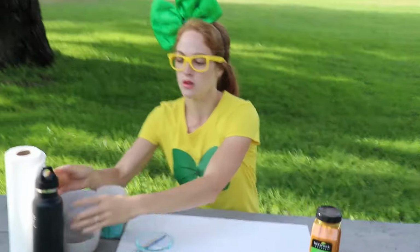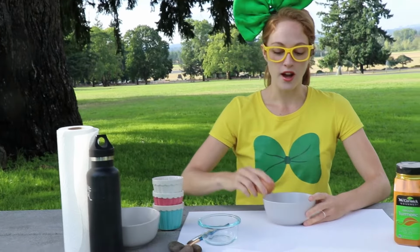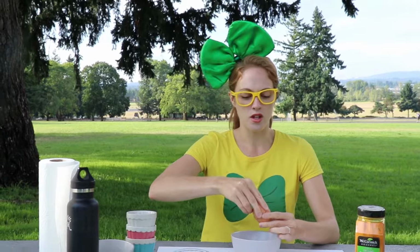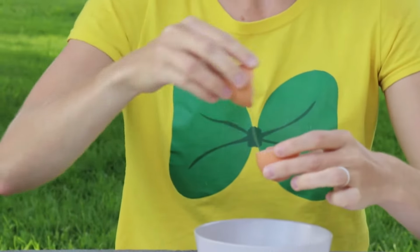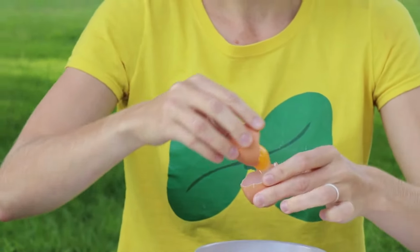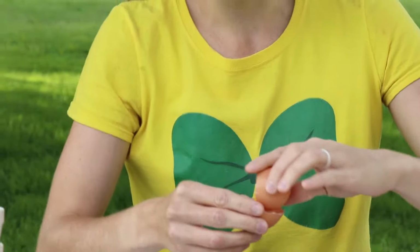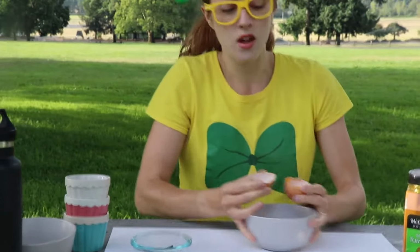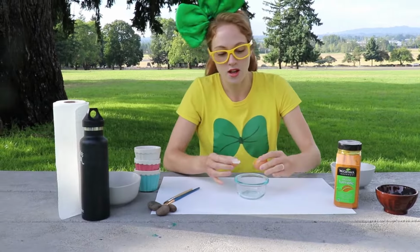All right, let's get started. So the first thing you're gonna wanna do is grab a bowl and grab your egg and you're gonna crack it open. Then you're gonna separate the egg white from the yolk. You might need some help from your parent. Ooh, look at this. You're gonna go back and forth until you get most of the egg white into the bowl. And we're not gonna use the egg white, we're actually gonna use the yolk.